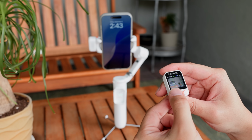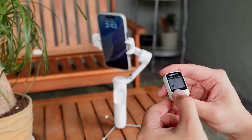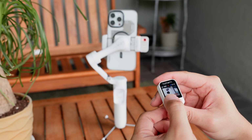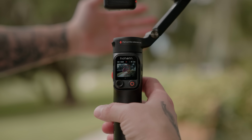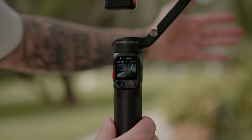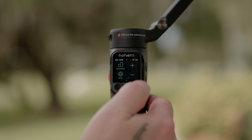There's a detachable touchscreen remote that has a range of 10 meters. This isn't just a typical shutter remote either. It has a full 1.22-inch color touchscreen with live AI feed preview, so you can see yourself even though you're behind the camera. You can also start and stop tracking straight from the remote. So you can double tap on a subject, draw a box around them, or use face tracking and lock on that way. There's also a ton of settings built into the remote that you can control. Pretty much everything that you can do inside the app, you can do right here on the remote, meaning that you don't even need to use the app if you don't want to.